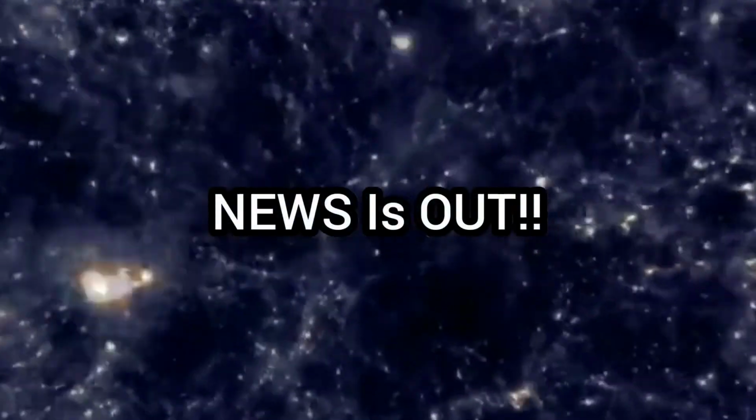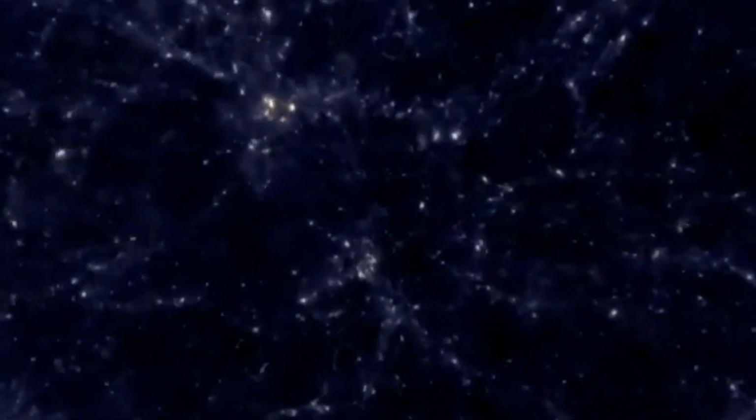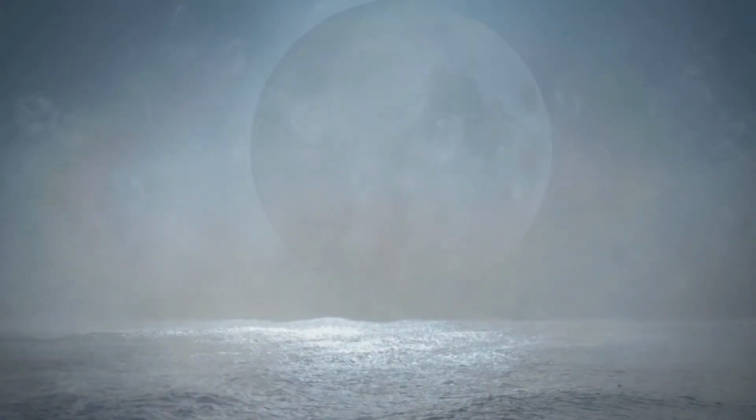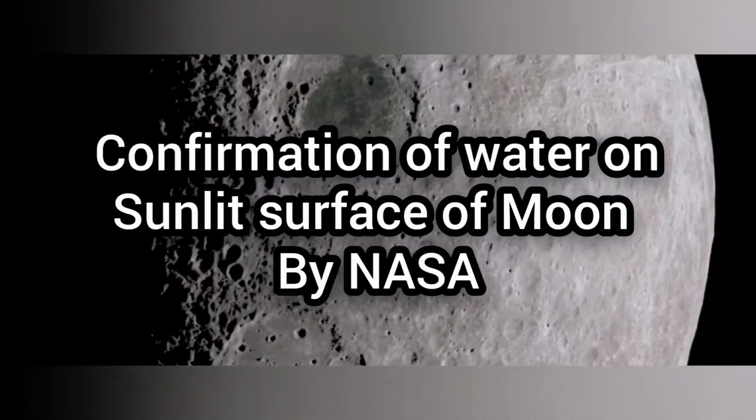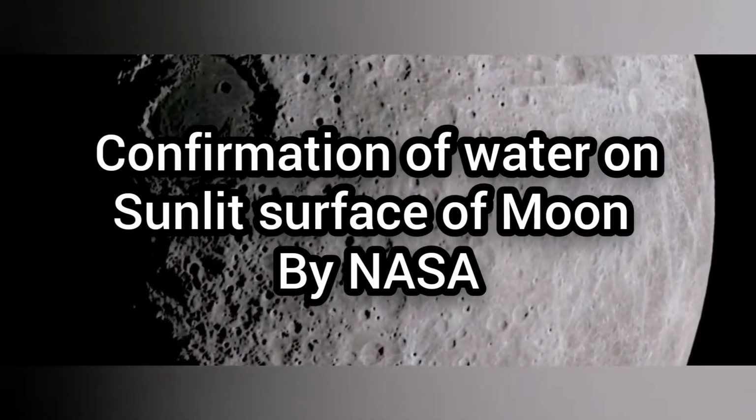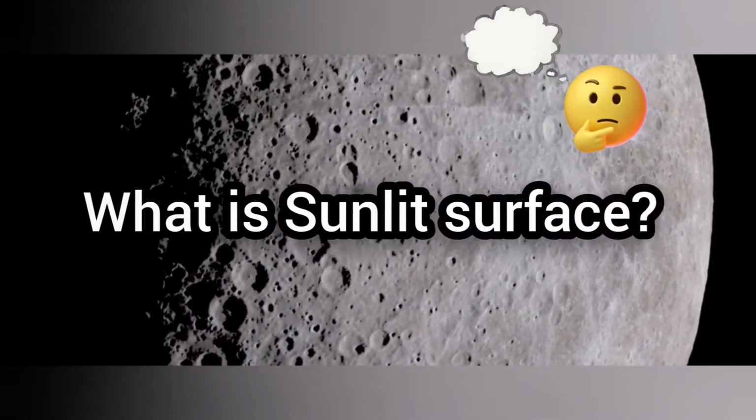Guys, the news is finally out today. The scientists have announced that for the first time, water has been confirmed to be present on the sunlit surface of the moon. What is this sunlit surface of the moon?